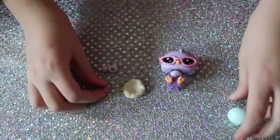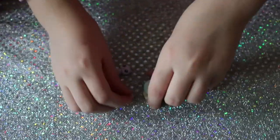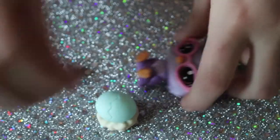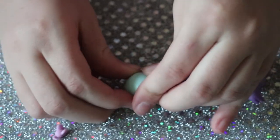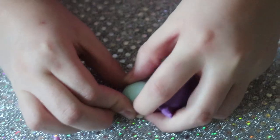All the stuff that it came with: this nest, this egg, this mouse that these guys can eat. These glasses that can go on her. And this baby owl that can actually go into the egg and hatch. Hatch, baby, hatch.